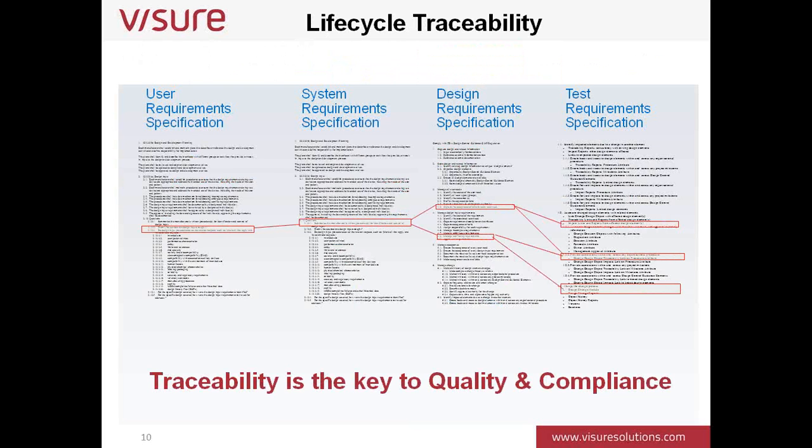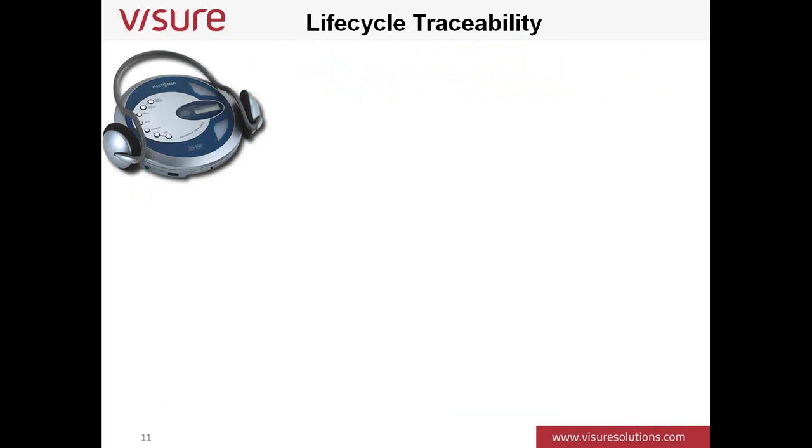So one of the key aspects to quality and compliance is being able not only to establish, but to update and maintain the traceability throughout the lifecycle. And this is basically what we will be able to see in a couple of minutes during the demo, how to establish this effective traceability.